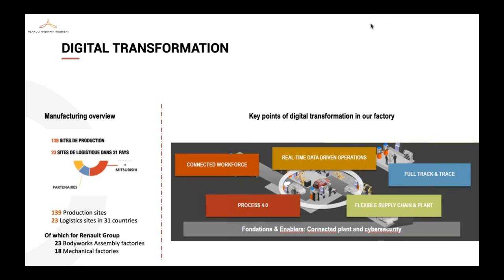Hello everyone. I'm working at Renault Group, a French car manufacturer that is part of the Alliance Renault-Nissan-Mitsubishi. I will do an overview of the manufacturing of Renault. In the Alliance, there are 139 production sites, but in Renault, it's 23 assembly factories and 18 mechanical factories all around the world. And I'm working on the digital project direction, whose goal is to modernize and transform the factories of Renault and of the Alliance thanks to digital projects.